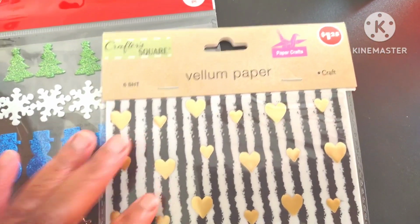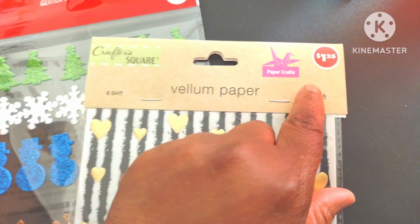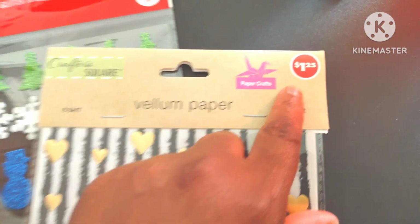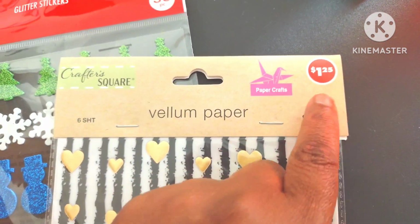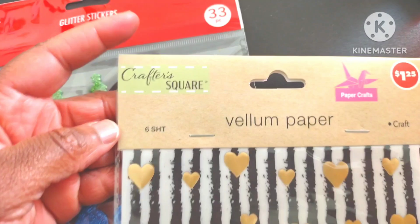I love vellum paper now. I bought some more of this paper from Dollar Tree for $1.25. A lot of people are complaining, but I don't know why they're putting the stickers on here. I just don't like that. Just something about that bothers me. But anyways, I love what I got.